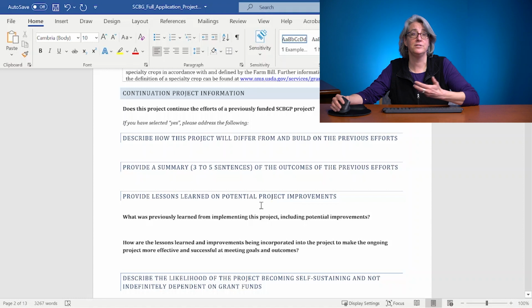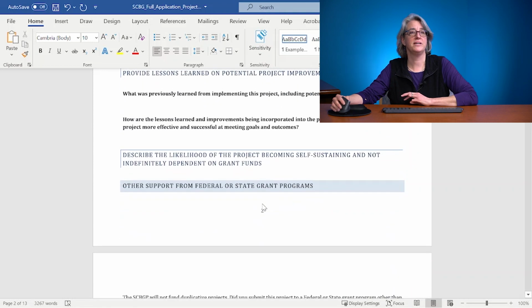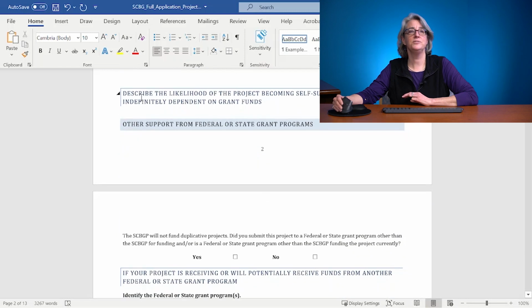How might it be different? What might be some potential project improvements or expanded lessons? This one's a great question. Describe the likelihood of the project becoming self-sustaining and not indefinitely dependent on grant funds.